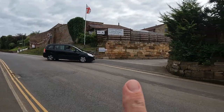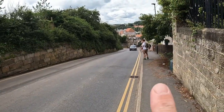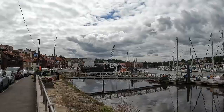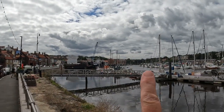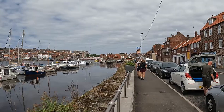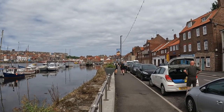So that's just left the site there. I'm just going to go down this big hill towards the sea itself, and then around to the right. This is just down at the marina. That was the bridge that we came across earlier. Just going round. I'm just going to head up through the town itself and start the walk at the 199 steps or whatever it is. Catch you in a bit.